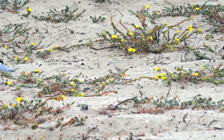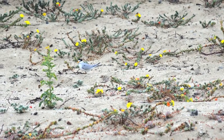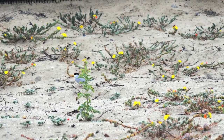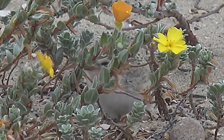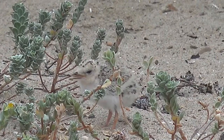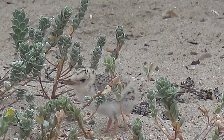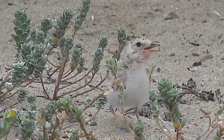Look carefully, you can see the two chicks in the center following the parent out into the open from hiding in the evening primrose. Here's a chick hiding in the evening primrose. Even at this young age, their hearing and sight is amazing, and they can hear mom arriving with a fish.